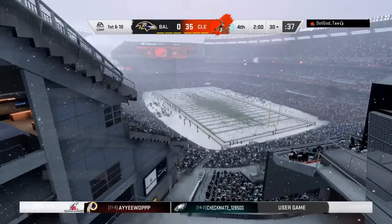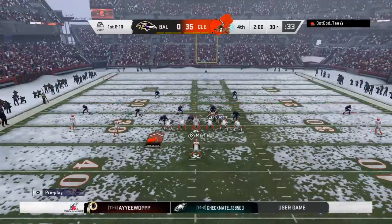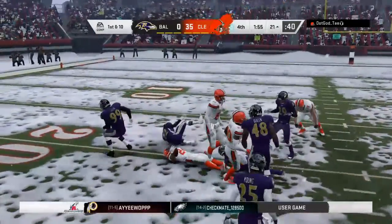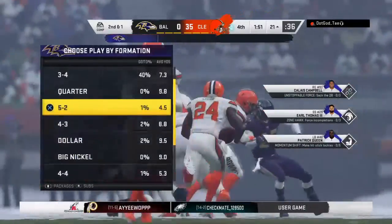Just 2 minutes remaining here in the fourth quarter of what has been a one-sided affair. Not totally home free yet, but it's looking good as they come up 1st and 10. A run for Nick Chubb, and this will leave him a yard short. Nice pickup of 9 yards on 1st down.